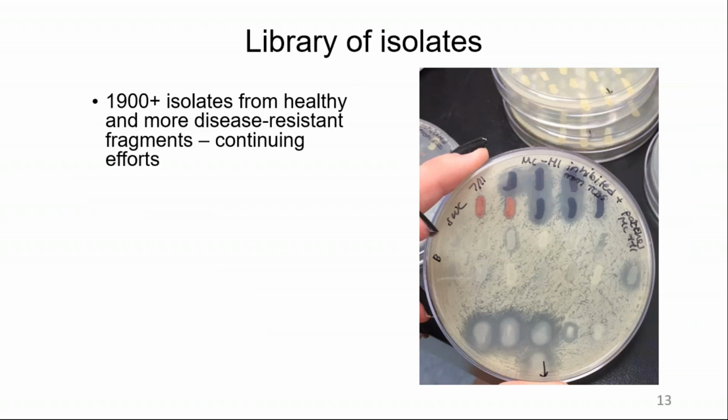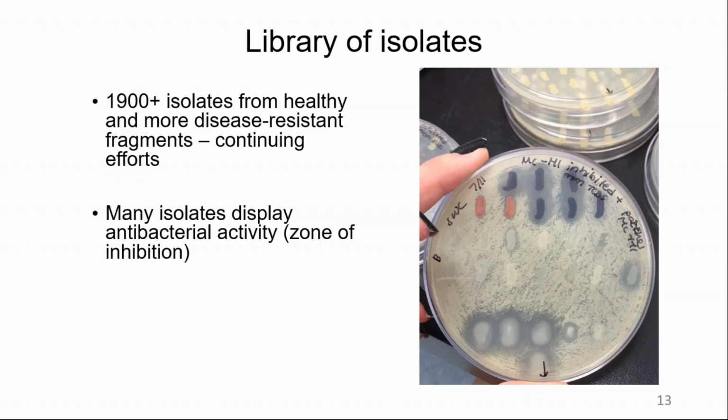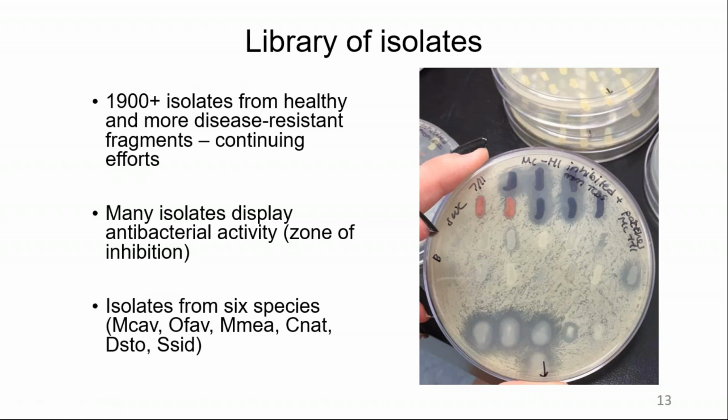So we now have close to 2,000 strains from healthy and more disease-resistant fragments of coral. So we're continuing the efforts to try to find these. Many isolates display antibiotic activity, and you can see these clear zones, these zones of inhibition around some of these bacterial strains here, and that's where they're keeping the bacteria on this lawn from growing up against. And then the isolates are coming from about 6 species.